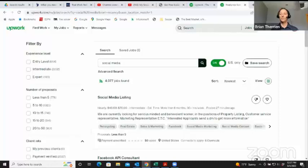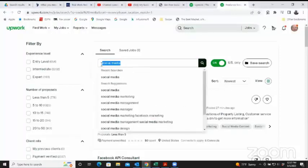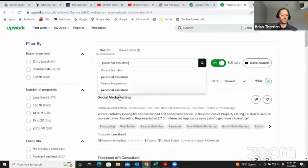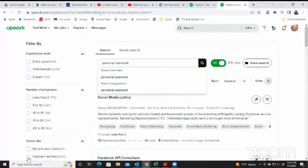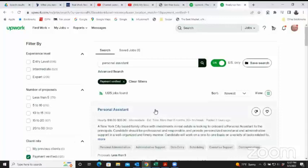Another tip: they can also avoid scammers. They can filter it under client info. They can avoid scammers by filtering for client info that has payment verified, right on your left side, Brian. Down, that one. Payment verified. If you select that filter, it drops the list. Oh, good tip, Jam. Thank you.